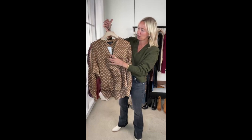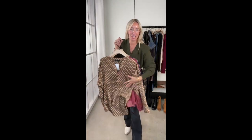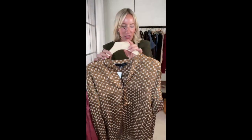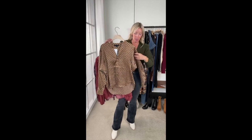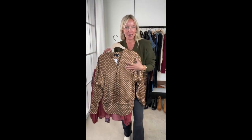So this is a beautiful foulard print, think menswear ties. This is where that print inspiration comes from. This gorgeous, gorgeous top from Sanctuary. I love it in the brown. I think this little mini foulard is so beautiful, right? With this touch of black, but there's something feminine about it. So gorgeous. Now what's beautiful about this: V-neck, a little bit more of a drop shoulder, very feminine.